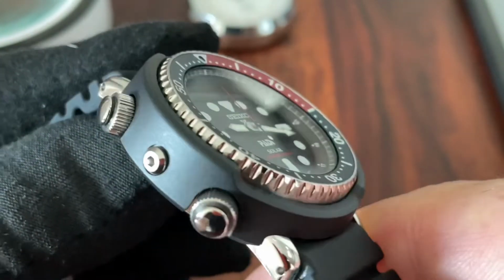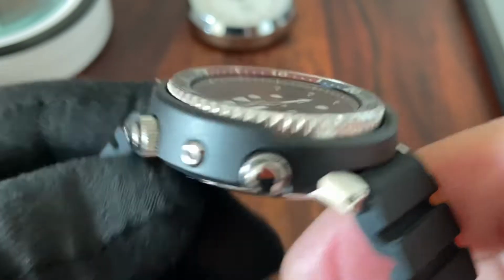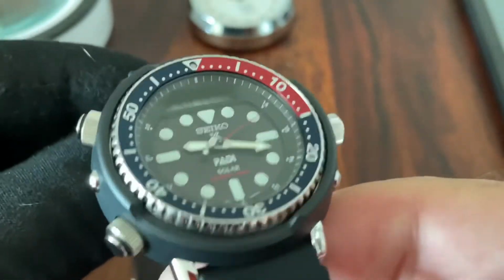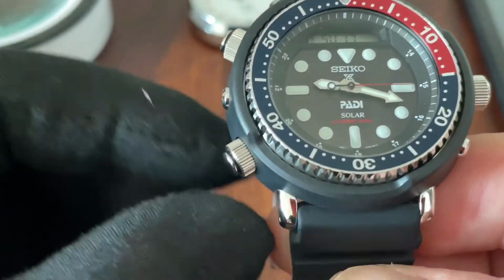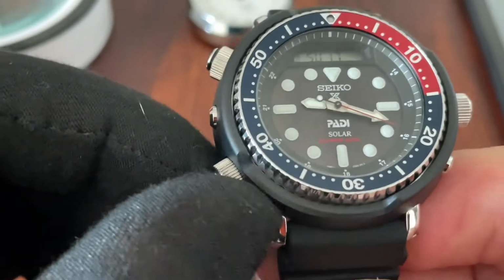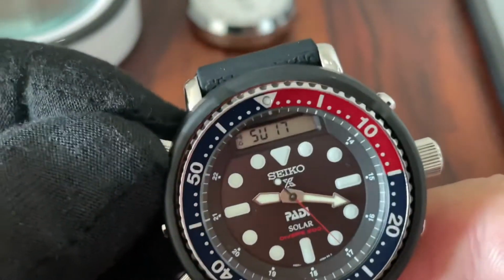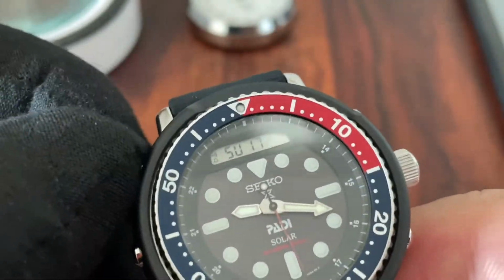Interesting about these pushers is that you don't actually screw out the pushers as in other watches. In this case, you screw this in. It's an interesting system where you protect the button by screwing out the pusher. So then it closes the button. That's quite interesting. It just works this way. Okay.